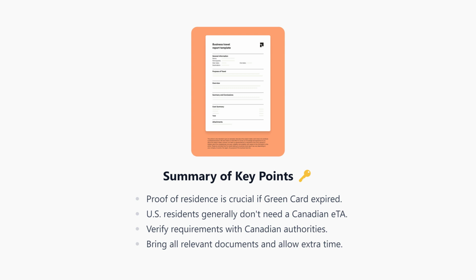Here's a quick summary of the key points. Firstly, having proof of your current permanent resident status is crucial if your green card is expired. Secondly, U.S. permanent residents generally do not require a Canadian ETA. However, always verify entry requirements directly with Canadian authorities. Lastly, bring all relevant documents and allow extra time at the airport.